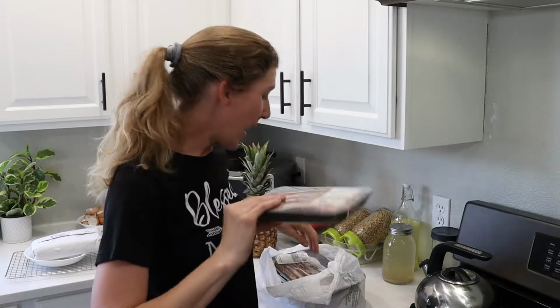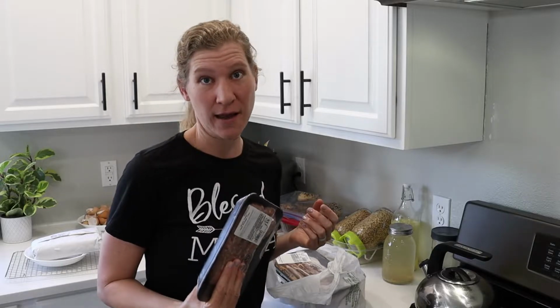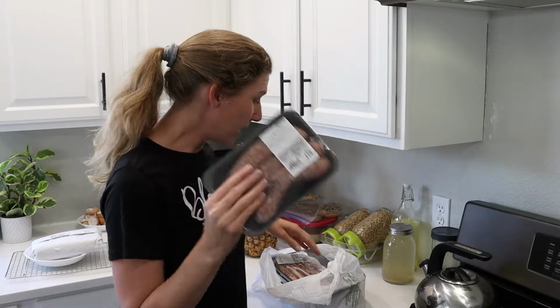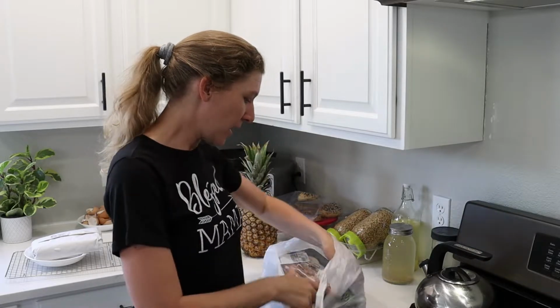Anyways, this is for pizza toppings. So we're gonna cook this today. I love this better than what you can find at a regular grocery store because it doesn't have the high fructose corn syrup. Look in the ingredients of your sausage at your store because it's not very clean ingredients, but they make this in-house and it is so good. Sometimes I go and they're sold out of it and it's very disappointing. Anyway, I got the pork sausage for our pizza.